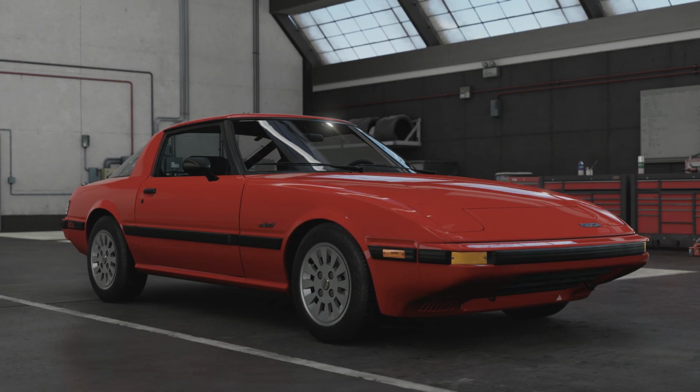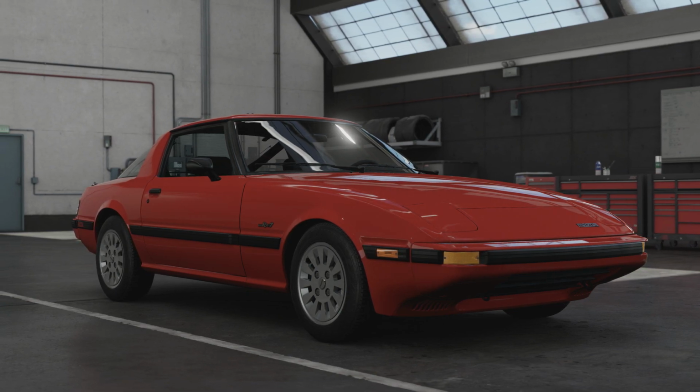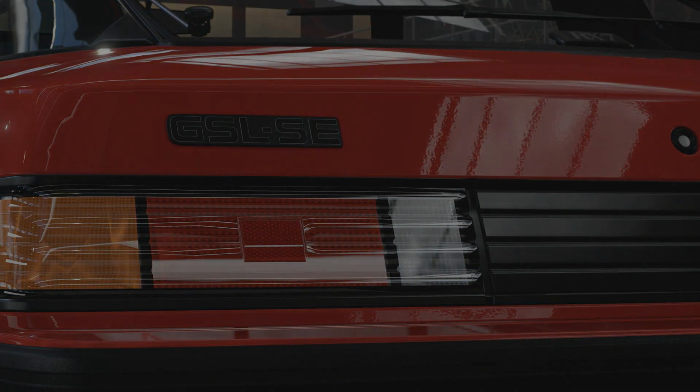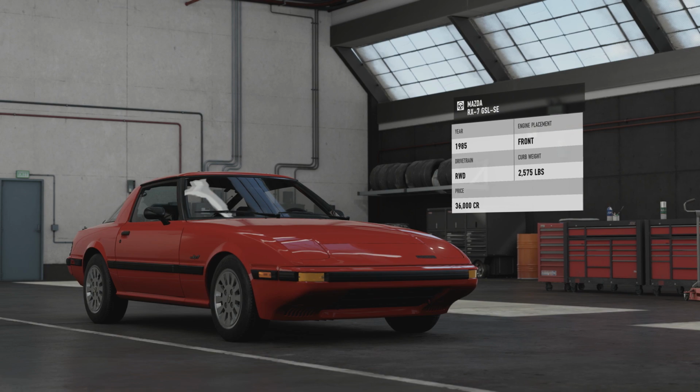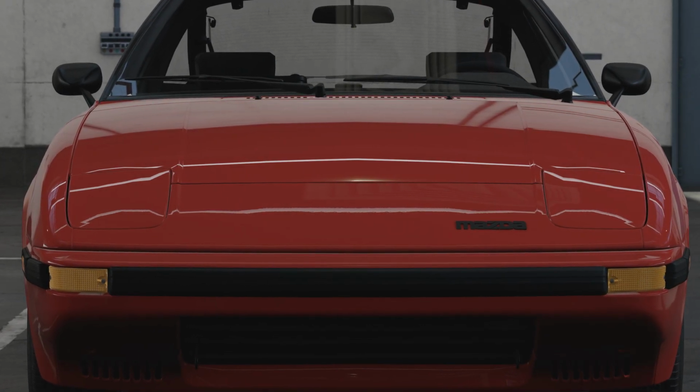Welcome everybody to Forza Motorsport 7, and today we're taking a look at the 1985 Mazda RX-7 GSL-SE. Now this is part of the first generation produced between 1978 and 1985, with more than 471,000 being made, making this one of the most popular sports coupes ever, and with good reason, as we'll see later.